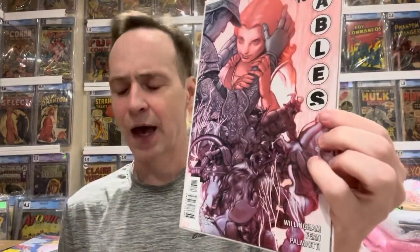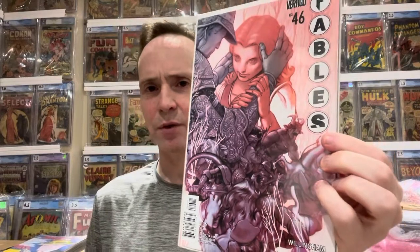And then there's a Deadpool print. And then we got Fables number 46. These have nice art. I forget who did the covers, but they're quite nice. I think Adam Hughes did some of the covers for Fables. You can correct me in the comments below.